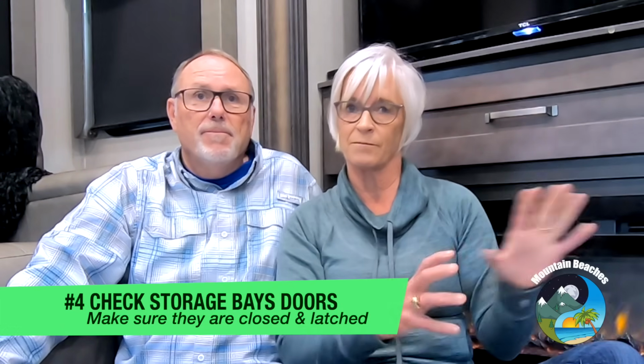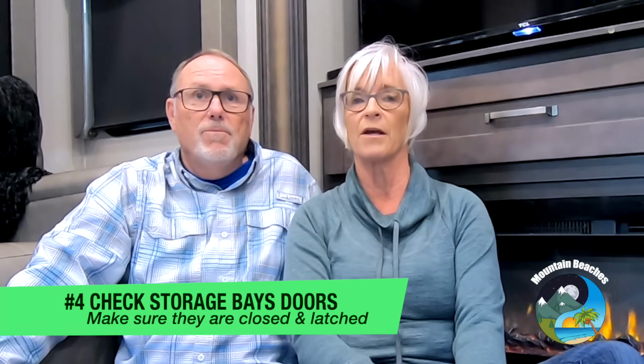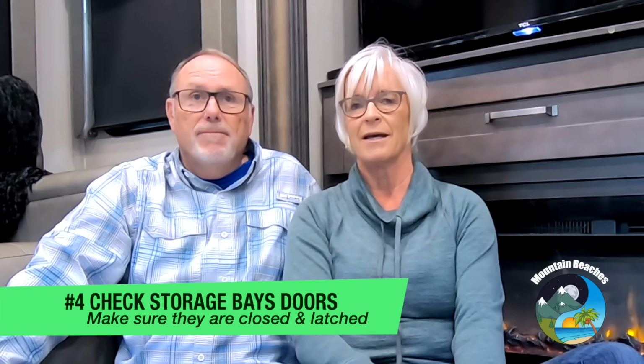so it doesn't matter how neat you are, just get all that stuff inside. Tip number 4, check your storage bays and your propane bays and make sure that they are all latched tight and secure. You don't want anything happening to anything in your basement, and especially to your propane. Just double check those. I can't tell you how many times I've thought I had my bay doors closed and I've left one of them open. So just do a quick visual, make sure they're latched tight.